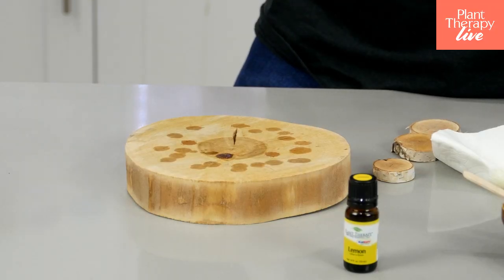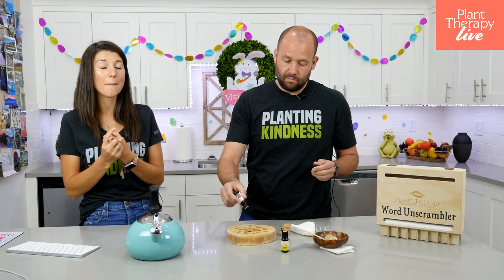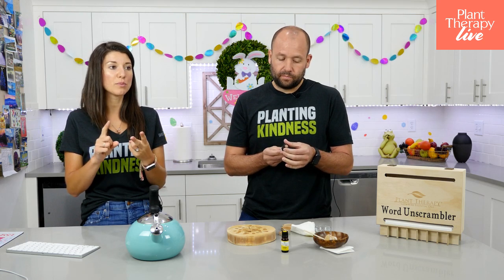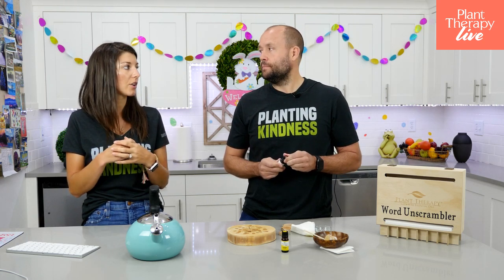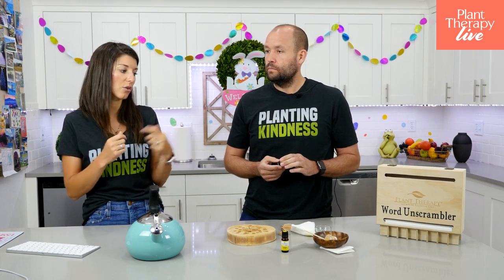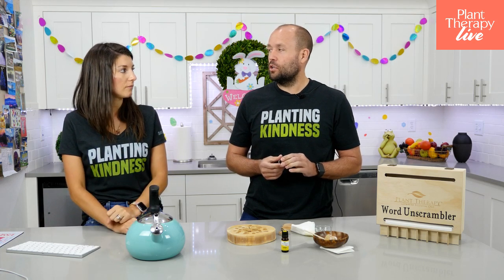Someone says, I'm not familiar with allspice. So allspice is a really good natural immune booster. It is really good for muscle discomfort. It is good to diffuse, to make seasonal blends. Just smells very like allspice.